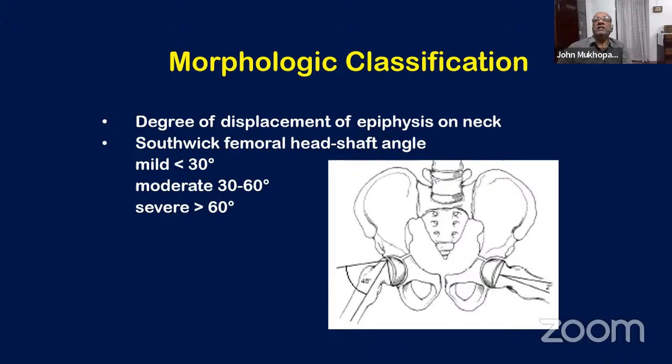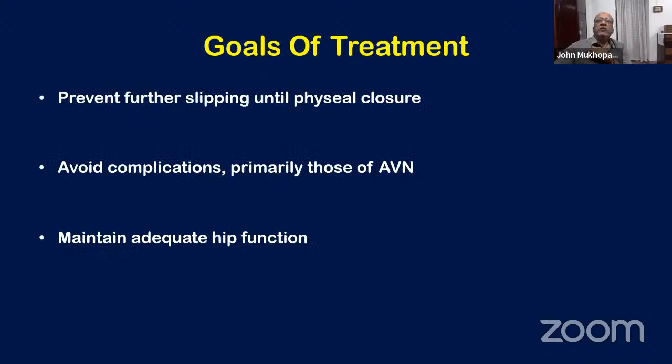Okay, now CT is the other way of doing it, and this is actually more accurate and was not routinely used, but I think today it is being used more and more. One is to confirm the diagnosis, two is to look at the degree of slip and understand the actual severity of the slip as well.